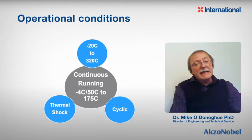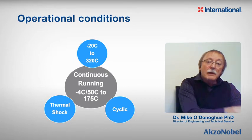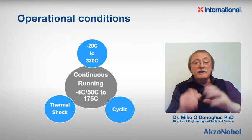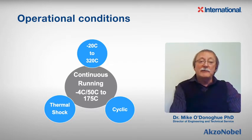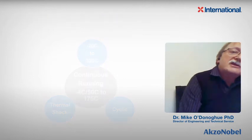What we're talking about today are materials that can withstand minus 196 centigrade all the way up to plus 400 centigrade, with the focus being on maintenance and repair. Yes, you can think of these things in terms of new construction, but our main focus is on the repair and the maintenance aspects of this CUI endeavor, as it were.